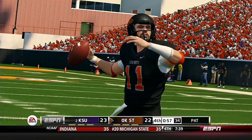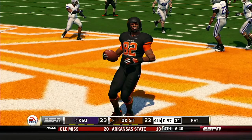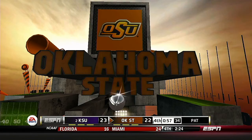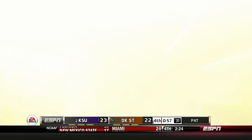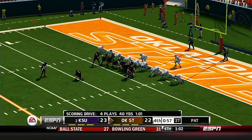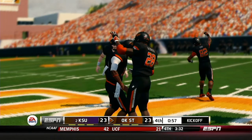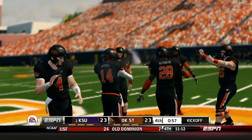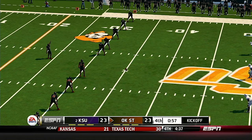Fourth quarter, and the big question is, in a game this close, who's going to crack first? The extra point to tie this game up. He splits the uprights with the extra point. Just under a minute left in the fourth quarter, and this game hasn't failed to disappoint. We are tied up at 23.